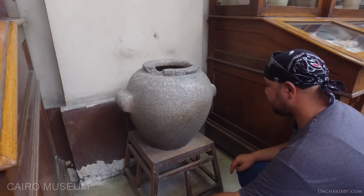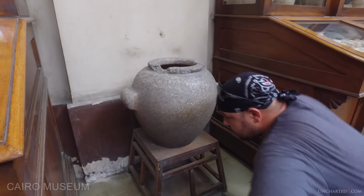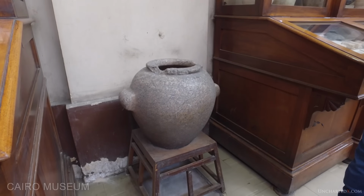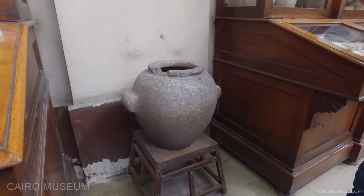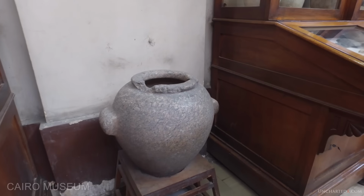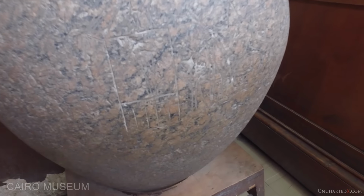Take a look at this huge granite jar. It's attributed to the Archaic Age. This is very much like the Serapeum boxes. We have here evidence for some very poor and badly aligned early forms of writing that barely scratch the surface of what is essentially a precision object that's made from very hard stone.